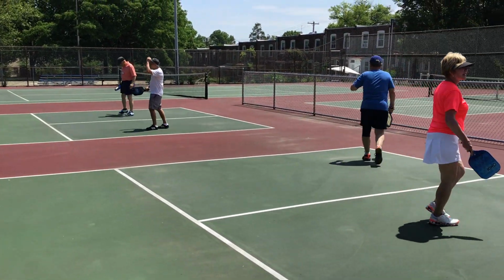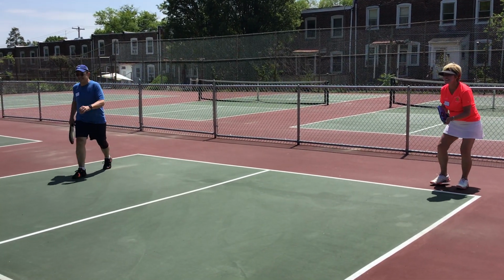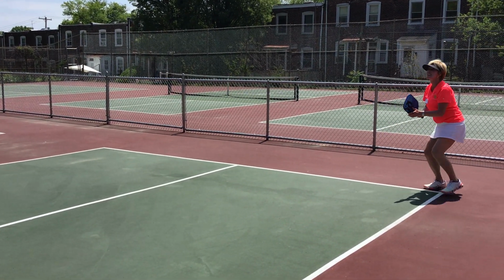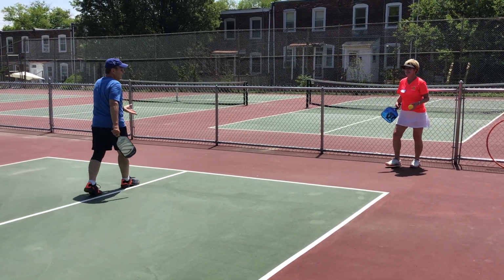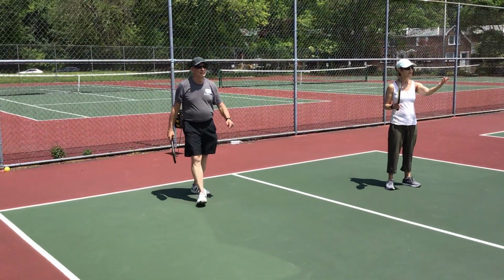And I like the way that she's playing the middle. She's ready to poach, which is a good thing. Poaching is great. You take that middle, plus 1 more racket length, that's all yours. And she knows that she was supposed to have that, which is good. Oh, nice. That was perfect. That was perfect depth. It was great.